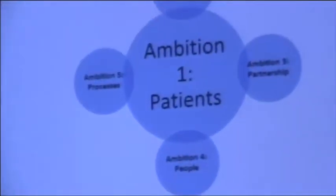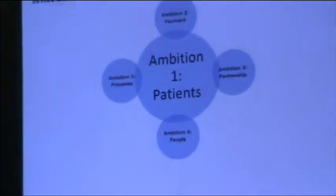We launched the strategy back in December last year in the media, so it was in the JEP and on the news. And what did it say? It's on purpose that we've got patients in the biggest blob right in the centre, because that's what we have to remember this is about. It's about listening to what people have told us and about making services even better in their own homes, in your own homes, and in community and primary settings.